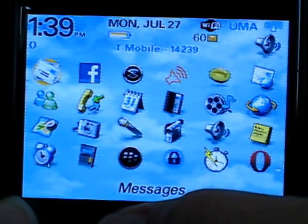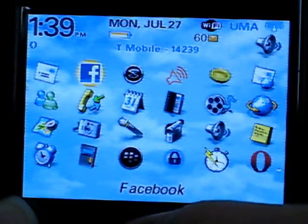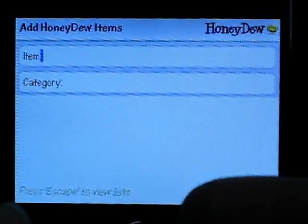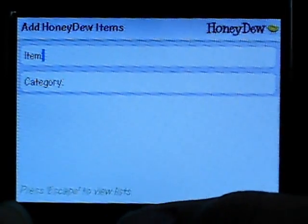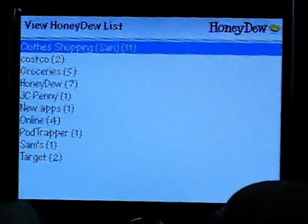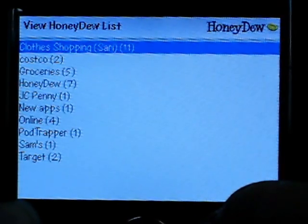When you start HoneyDew, the first thing that pops up is the Add Item screen, since 99% of the time you'll be writing things down, not looking them up. If I do want to look at the list, it's one key press away. We'll talk about the Add screen in a minute. For now, let's look at an existing list.